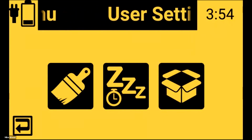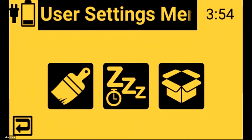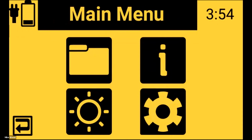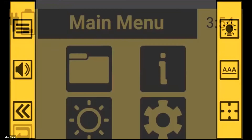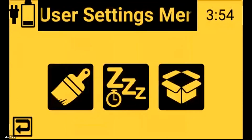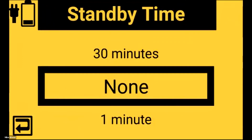Sure thing. And just before we get to the next question, I did want to show the individual that asked about the screen going black. Click on the menu option, go up to the top left to get into your main menu, click on the cog down the bottom left to get into the settings, and then click on the silhouette of the man on the bottom left. That brings you into your user settings. In the middle, you've got your standby time option. I would check that first, and then if that's not fixing it, call in to customer support or email one of us.